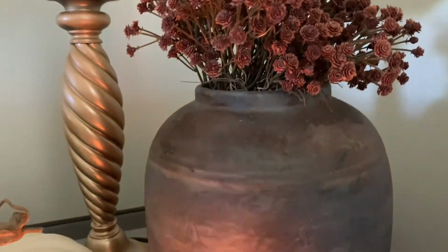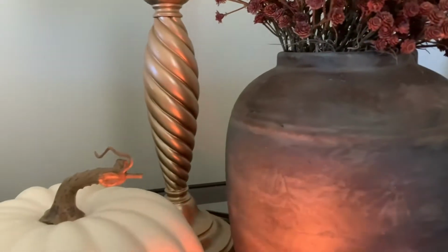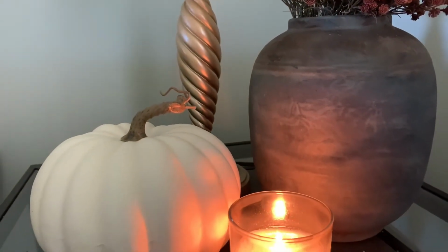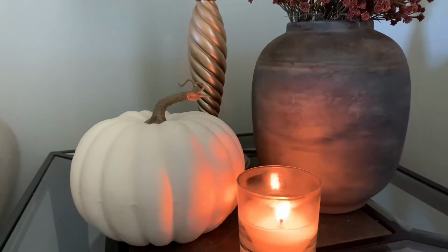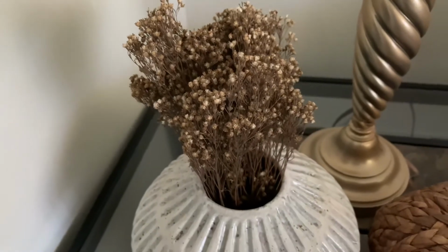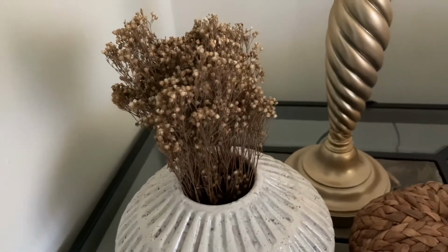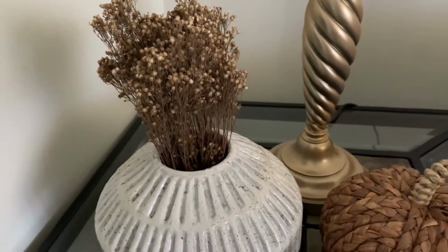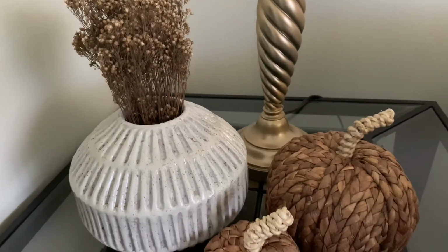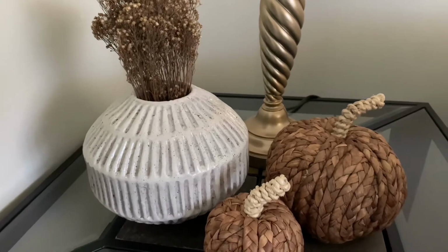But I absolutely love how this turned out. I added this old pumpkin from about a year or two ago from Walmart, and this candle was handmade by myself. And this is the other end table. Again, all of these were shared in the other video. I think the only thing that was not here were these pumpkins that I picked up from Target.